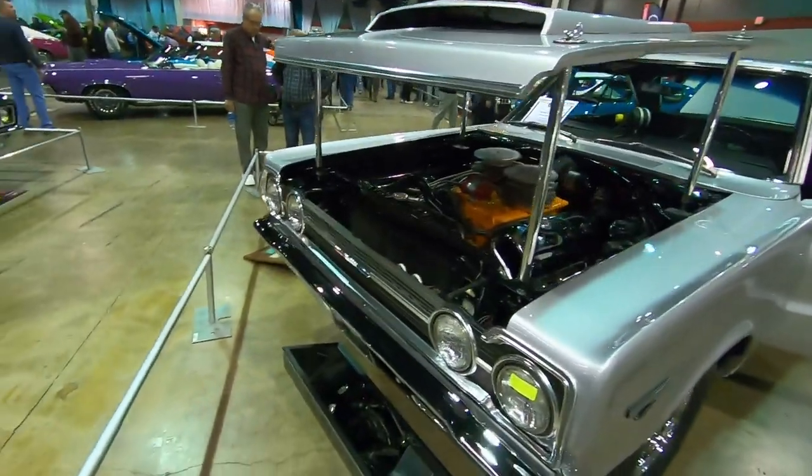It is a fantastic, fantastic car. Really, really cool. It's got four exhaust systems on it on the bottom. I'll try and get to that, but let's take a look and go around the car here. So, Hemi.